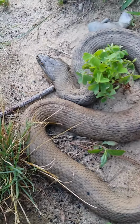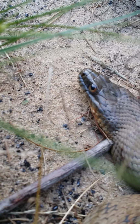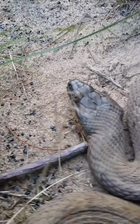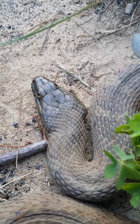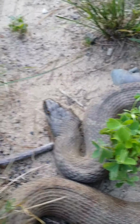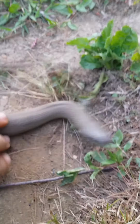Let's see if we can get a quick look at the side of his face so you can see the color of the eyes. Notice the round pupil, which is indicative of a non-venomous serpent. You can also notice the head, though a bit offset from the body, is nowhere near as triangular shaped as a copperhead's. There is no hourglass pattern along the body. As I said, the belly pattern is one way to make sure it's a water snake. Most water snakes' bellies will be orange like this. And they're just a really neat snake.